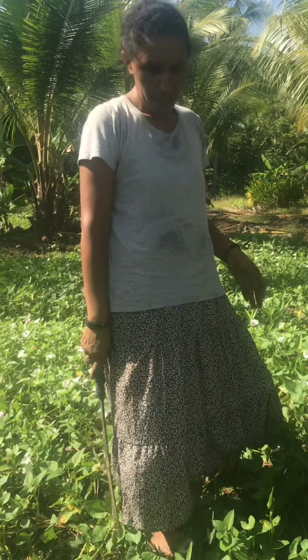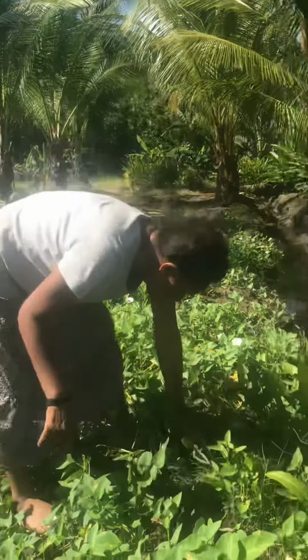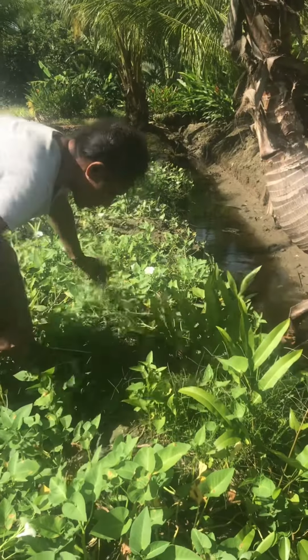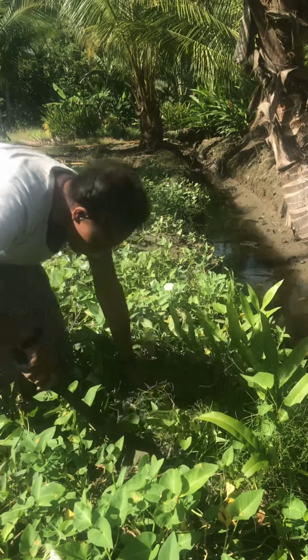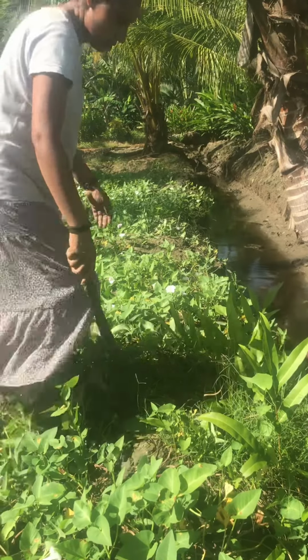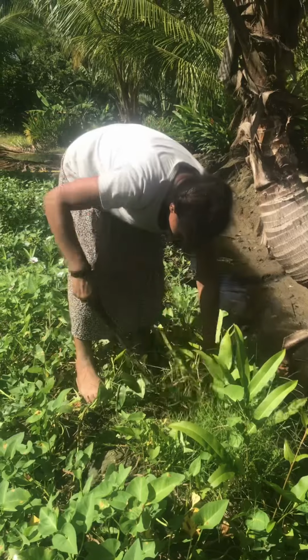We are now at our garden plantation, Congo. So after breakfast we came out to work in the garden. We are trying to do weeding, as you can see. We have lots of weeds, so we have weeding. We'll weed maybe from 8 o'clock to 11 o'clock, I guess. After this we'll go and have our lunch.